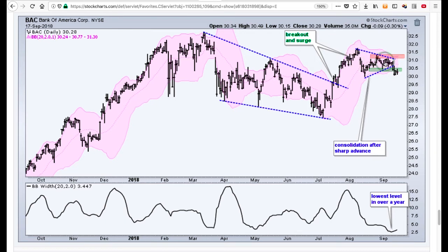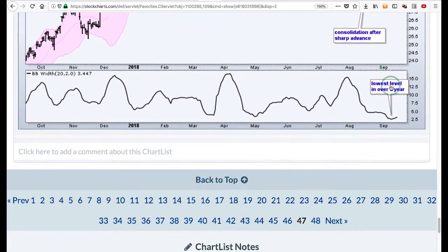And we got this pennant consolidation, but we didn't break out. So we didn't get the bullish signal after this pennant breakout. So there really was no signal. Instead, we've broken down. Now, would I short Bank of America? No, I'm not into shorting stocks, especially when we're in a bull market. So this one is back to the drawing board.